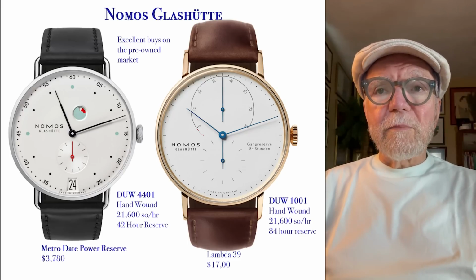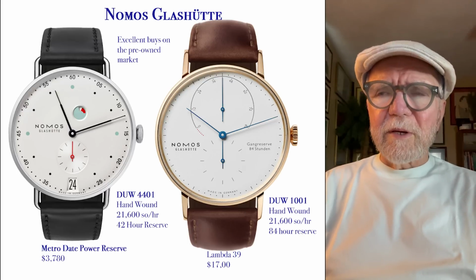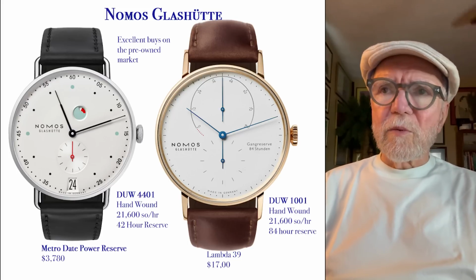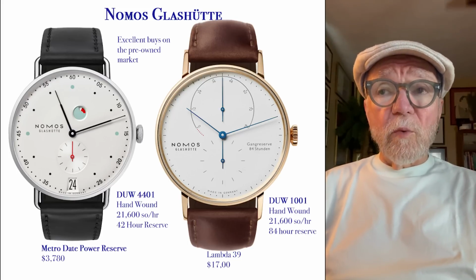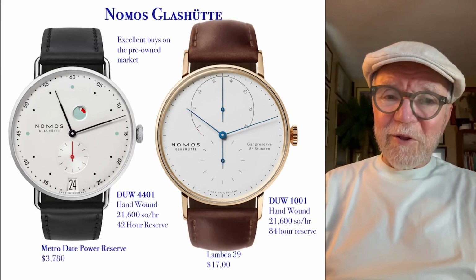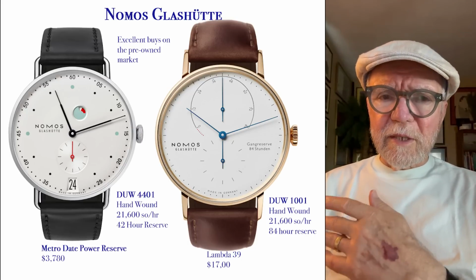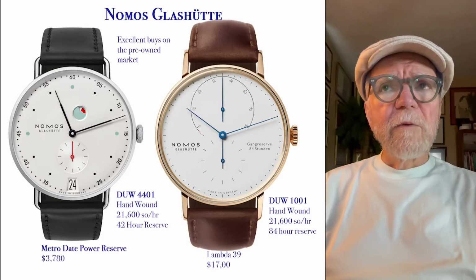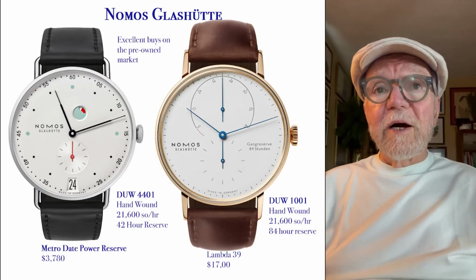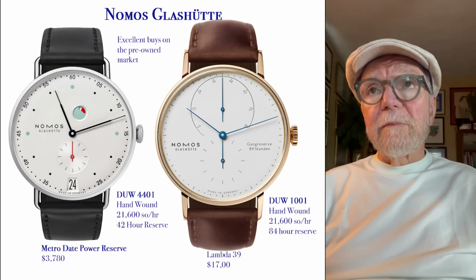The Metro Date Power Reserve 3700, and so the top of the line, I think, is a Lambda, it has the DUW 1001. Both of them are hand wound. Both of these are 3 Hertz, 21,600, so naturally I like them a lot. But they do have automatics, and I think some of those are 28,800 if you like the 4 Hertz mode. Great watches, great prices, great variety. I think that's another good one for collectors.